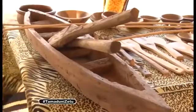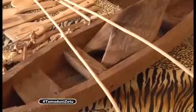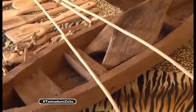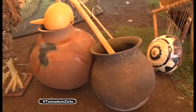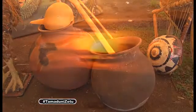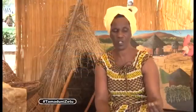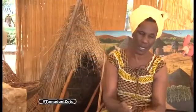Then the Luos were fishermen. The fish was prepared in a very specific pot for fish, or igla. Then the fishing mostly was done at night, using tin lamps those days. Tin lamp was meant for the small fish that we call locally omena.